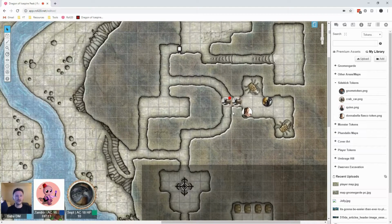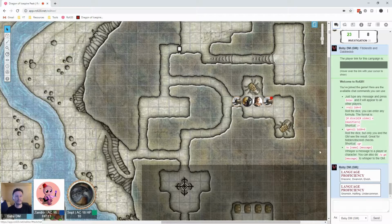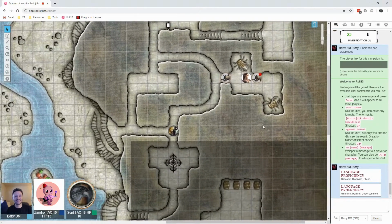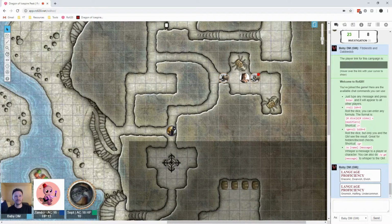Okay, so where would you like to go from the exit point? I'm gonna say that Quinn's just following you guys. So wherever you're going, he's just following you. Should we head more south ways? Into the scary darkness? Into the scary, scary darkness. Yes. All right. I agree.